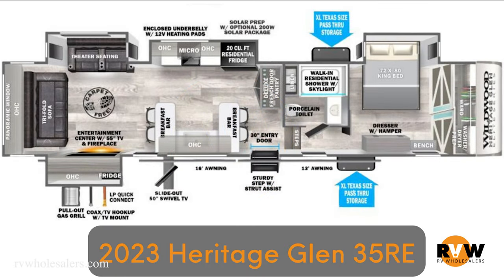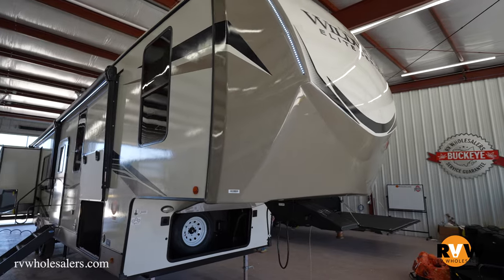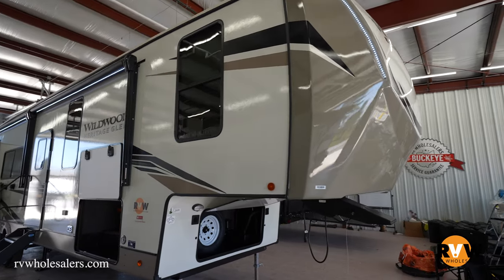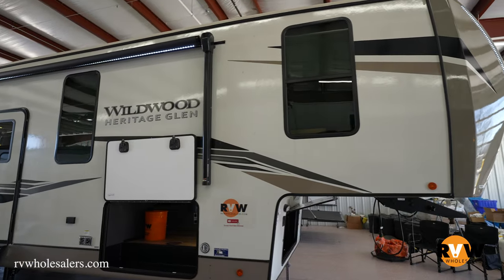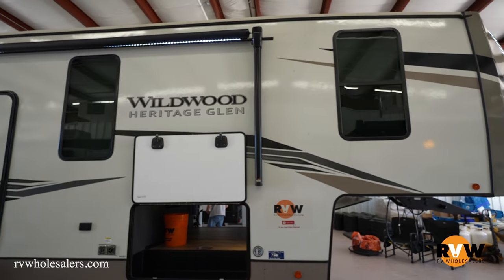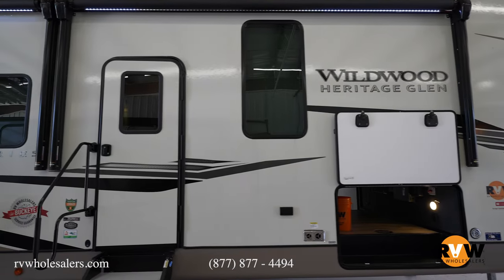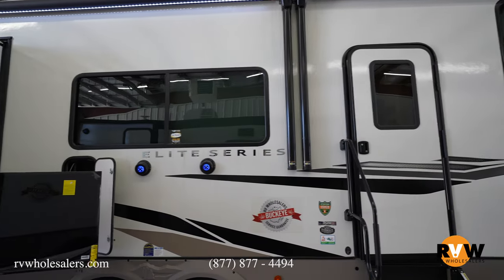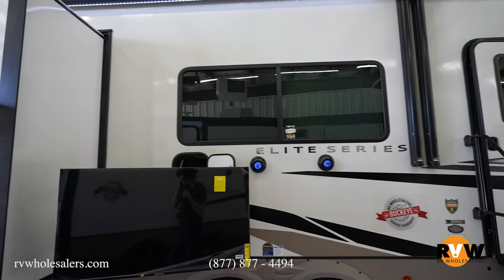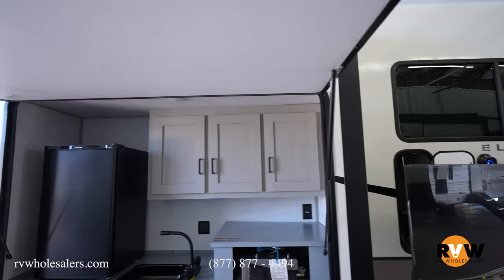Hello y'all, we're going to do a walkthrough of the 2023 Heritage Glen Elite 35RE. This is a brand new fifth wheel floor plan by Heritage Glen. This camper is 42 feet 9 inches long, 13 feet 2 inches tall, has a dry weight of 12,194 pounds and a gross vehicle weight of 14,205 pounds. Awesome new floor plan by them, sweetheart camper. Full-size king bed in this one, and it is a true full-size king bed instead of the camper king.